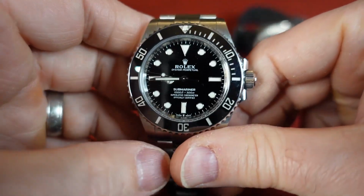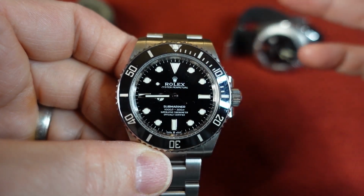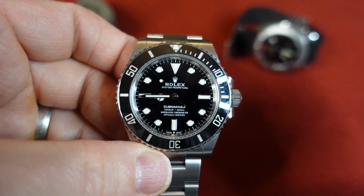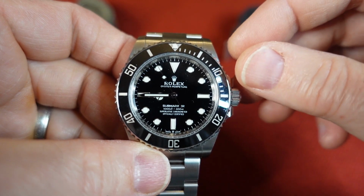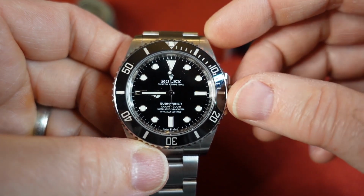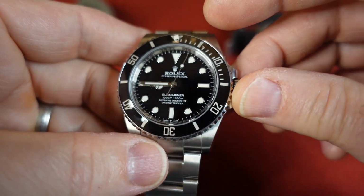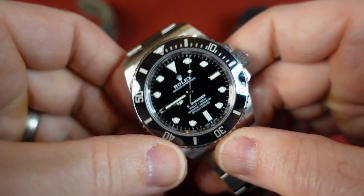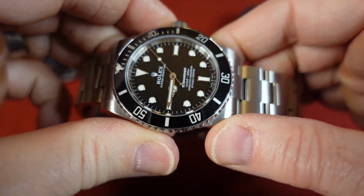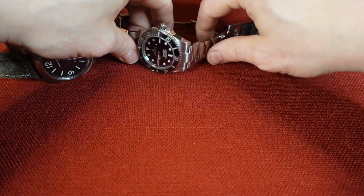I know people will say that you could probably get a whole lot more for a whole lot less, and that's probably true. I think actually that is true. But there's something about Rolex and something about this watch and what it means to me that I love it, and it will definitely stay in the collection forever and ever and ever.